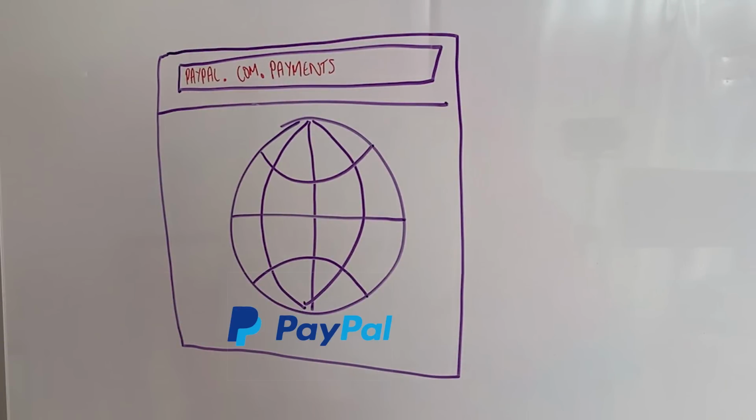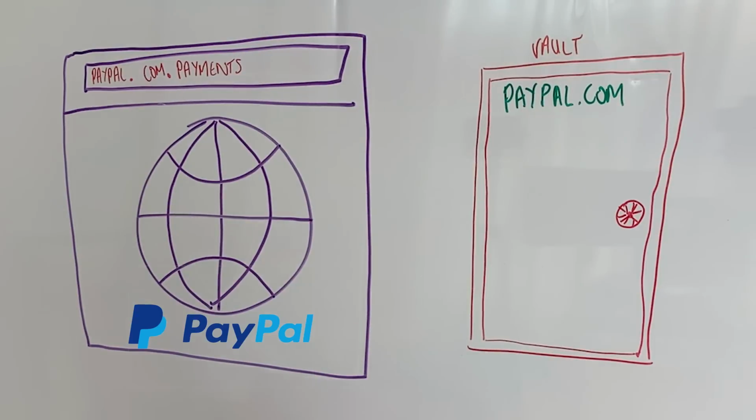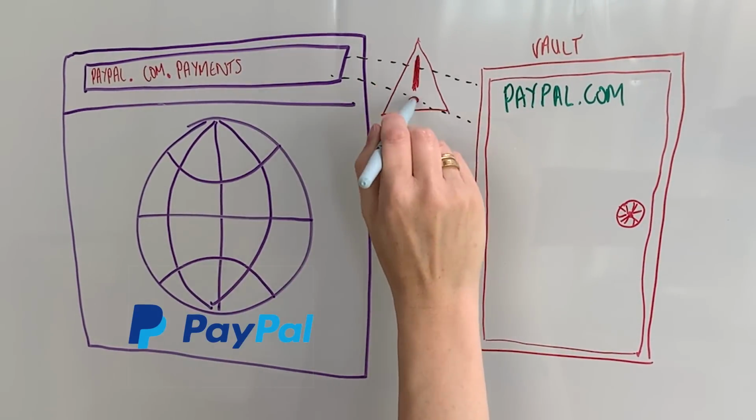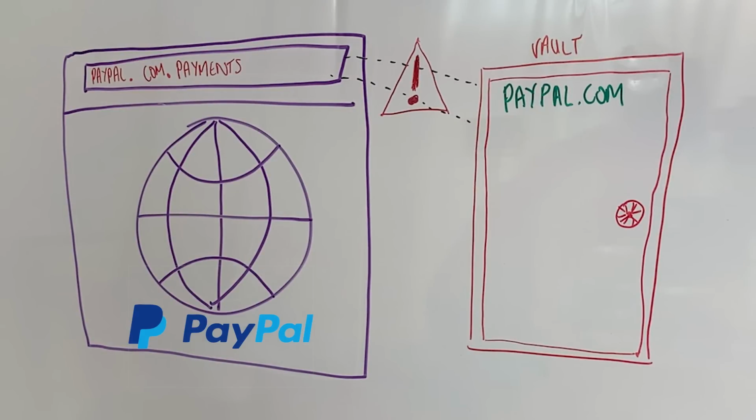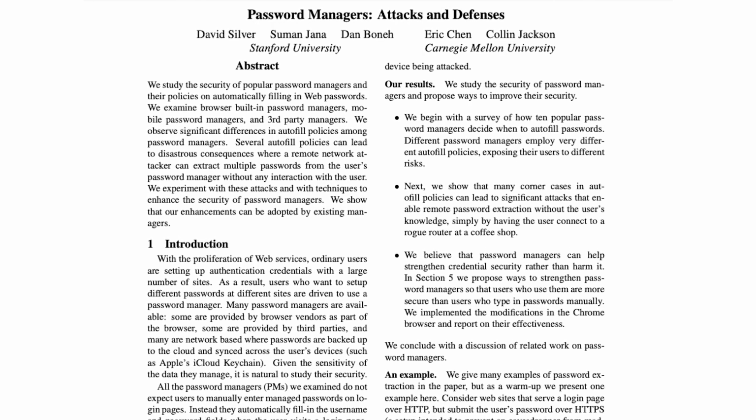They might not be aware it's a scam, or they might have missed it because they're tired. The password manager is never tired, so it always checks the URL meticulously. If the URL doesn't match, if there are some slight differences, then your password manager will notice that and will not offer to enter your password. This can prevent many phishing attacks, but researchers have found that it's sometimes possible to trick the password manager using autofill.